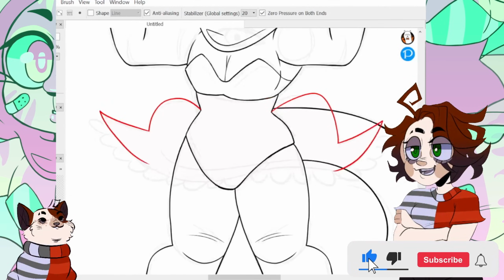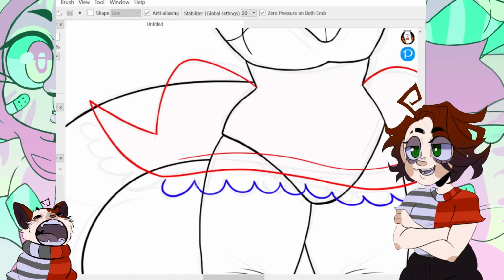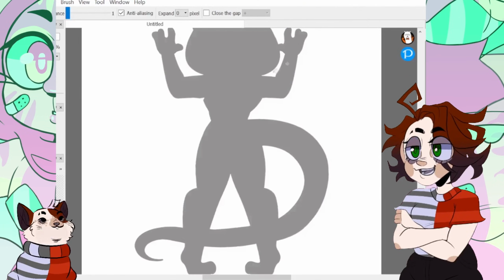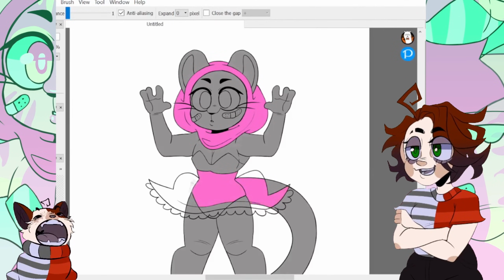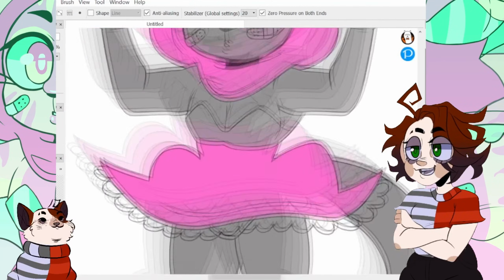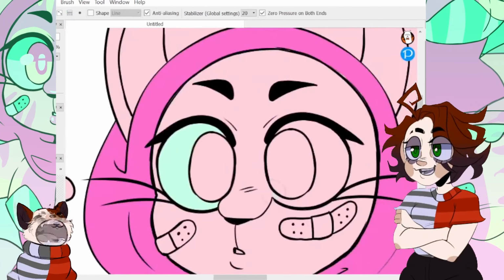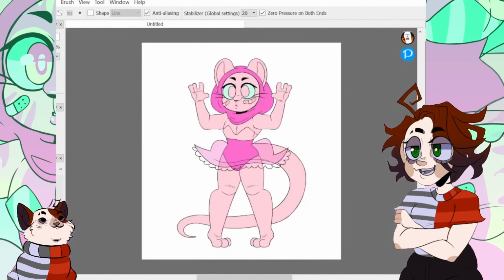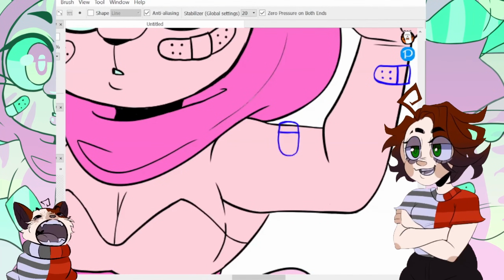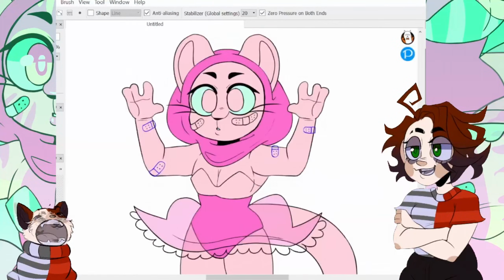The only thing that was a pain for the line art was lining the skirt, because I wanted it to look nice and I just kept messing up. But I ended up getting it eventually. And onto color, and of course, we are going for pink. Her skin tone is a very nice light pink, and her hood is a hot pink, which is very cute. I decided that the complementing color would be a nice green. So her eye whites are colored green, and those bandages will be green as well.